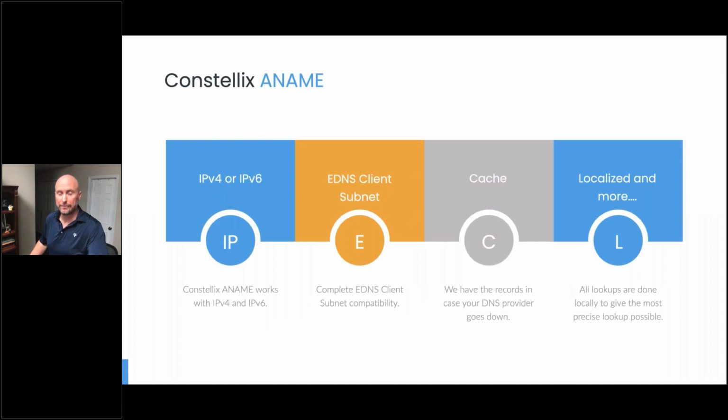So the Constellix A name, like I'm saying, we talked about this a couple months ago. It gives you CNAME-like ability, but we're going to respond back with the A and quad A record, so you can put this on the apex of your domain. You can put it on any record type you want. We're going to do that lookup for you, and then respond back with the A and quad A records. The difference between Constellix and everybody else is that we fully support EDNS Client Subnet. And we do it in a really unique way. It's sort of the Colonel Sanders secret recipe that we're not going to talk about, but we do it in a way that makes sure we get as much regional lookup as possible.